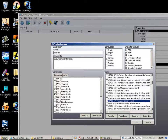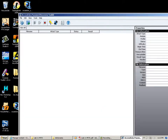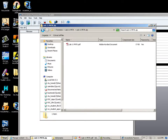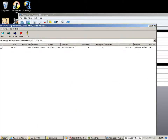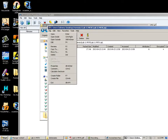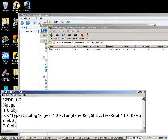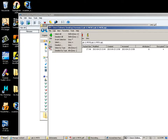I'm going to do this one. Okay, there's German. Let me make a new one over here real quick. Can I open this with 7-zip? 7-zip open. Okay, where's change passwords? Edit. Okay, there's that. File. Where's save?